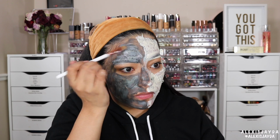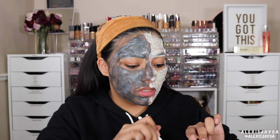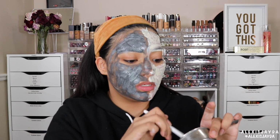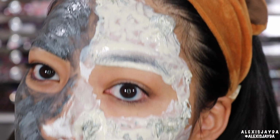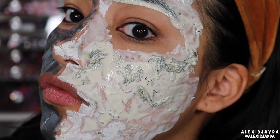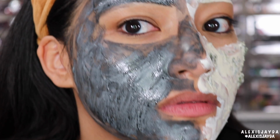Low-key, I really want to like finish all this mask. I don't want it to go to waste, so I'd rather it be on my face than in the garbage. And it does feel pretty good. I swear this side smells so good. Like, look how cool this looks, you guys. I wish you guys could smell it. It smells freaking amazing. So this is pretty neat. So I'm gonna leave this on my face for 10 minutes. I'm gonna go chill, relax, and then I'll be back to give you guys my final thoughts on it.